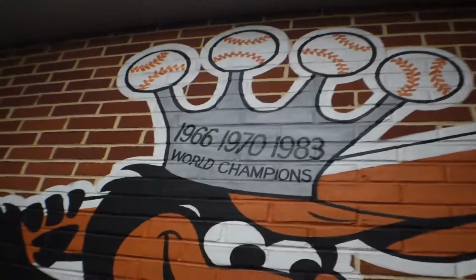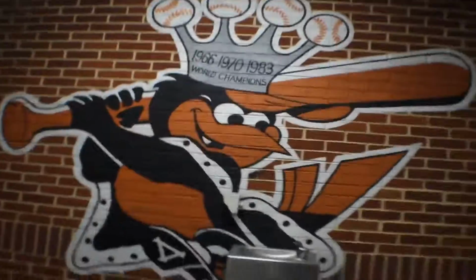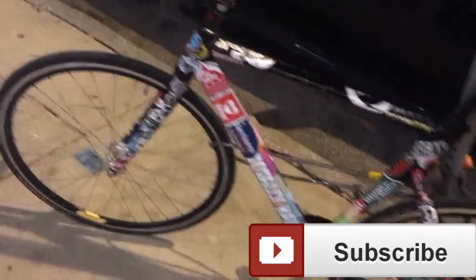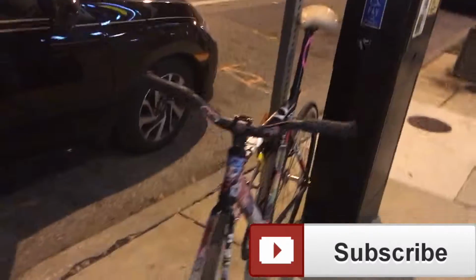They're about ready for another championship. No, the Cubs just won it. Maybe next year. My man. Just do it. I like this bike with stickers, and the fact that it has two locks on it. It makes it double special.